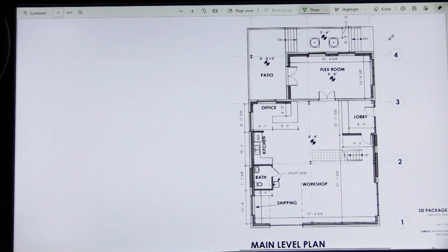So here's the steps, here's the street on the front of the building right here, and here's the steps that go down to the platform across here, and then steps that go back up to the deck area right here. I should have gone to art school, don't you think? So you saw that in the last exterior drawing. Here we have the flex room. Nothing much has changed there.